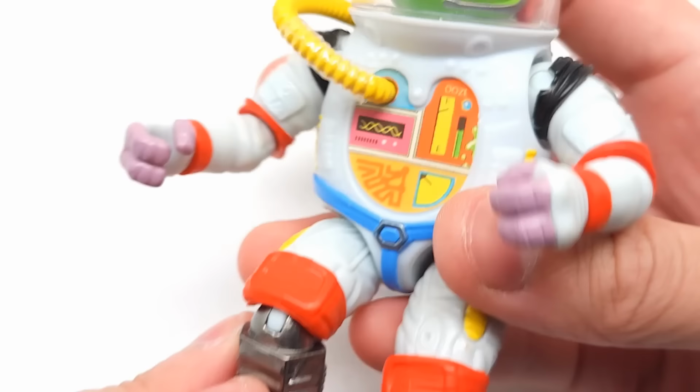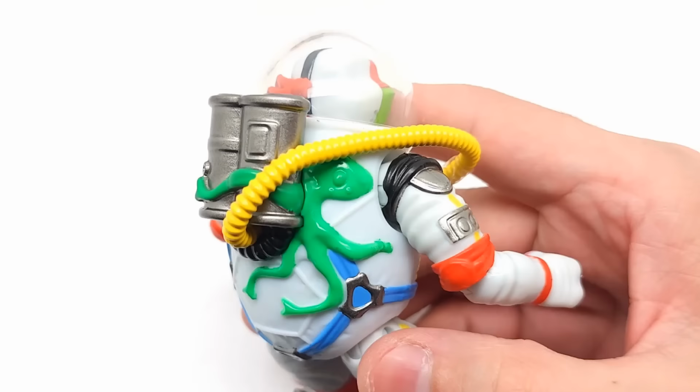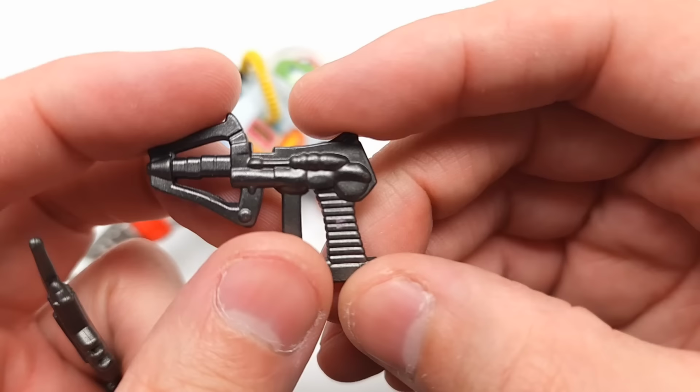So very cool. I like that he's got his microphone there so he can speak. And then his ooze container here. I'm like, well, it's got ooze and oxygen, I'm hoping. And let's take a look at his weapons. Look at this. The space age blade. And it's high tech and has all sorts of craziness. So I'm assuming maybe it can have some sort of laser or something, electronic device. And look at this blaster.